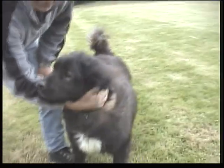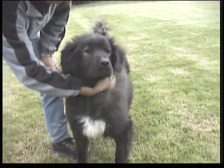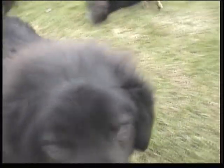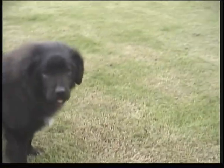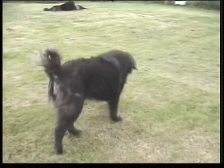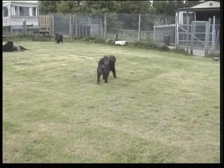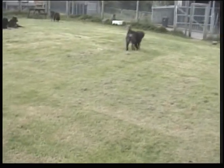Less stiff in the back end. Still a little bit stiff, but I mean, she's 7 years old and she's gone through a lot. But other than that, we're delighted. Waggy tail. Grow some hair on that tail. I'm going to do Gus now. Hey Gus.